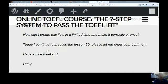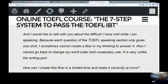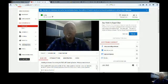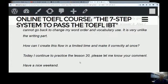So she also sent me a speaking practice test that she wanted me to comment on, right? So this is what I want to answer specifically, so you guys get what her question is. This is important. This is a good question. So the student is having difficulty because in the TOEFL speaking, you only have one chance to answer each question, and she's saying it's not like the writing, because in the writing she can go back and look at some of the words or the sentences that she's written and make changes, but she cannot do that with the speaking section, right? So she wants to know how to create this flow in limited time and to make it correct at once.